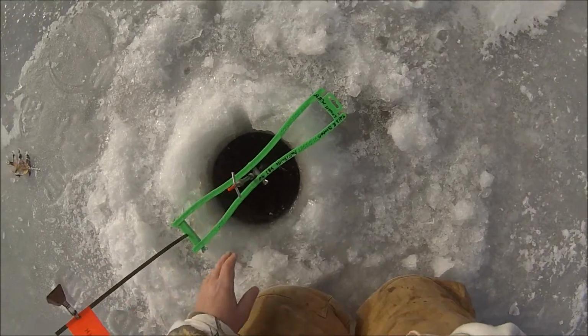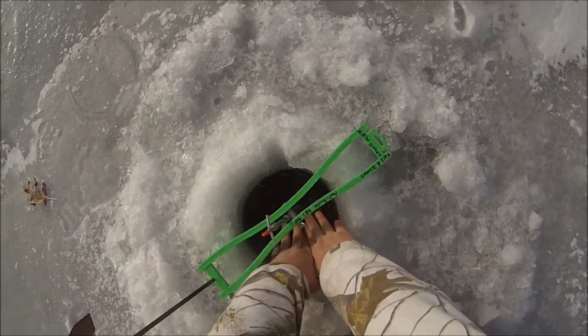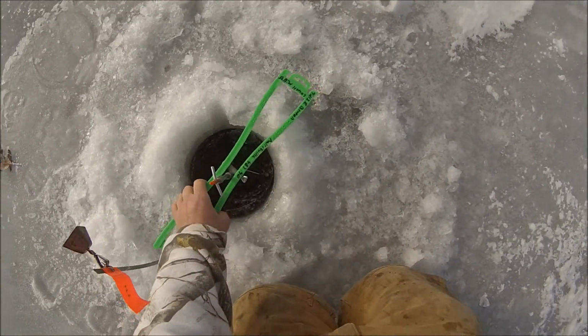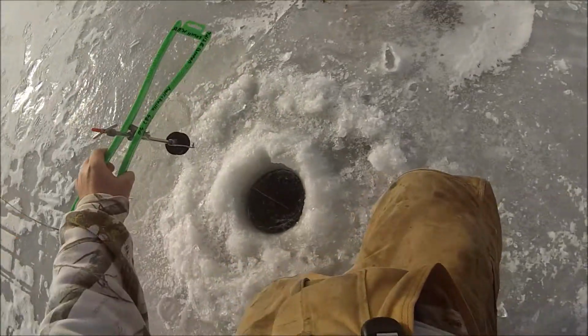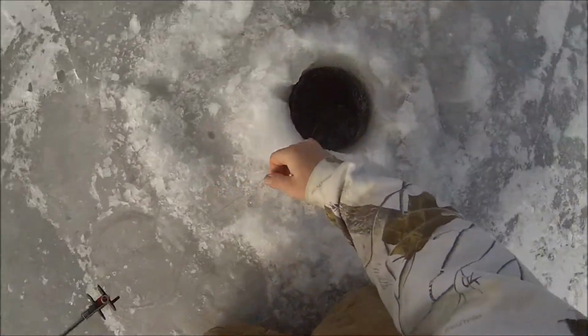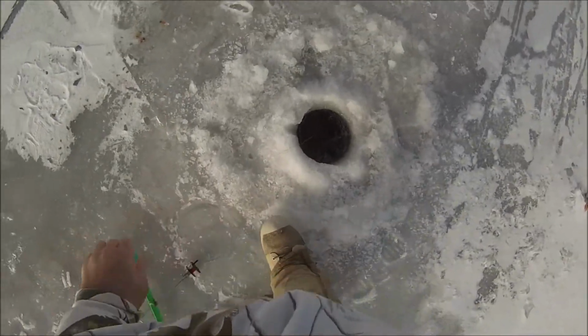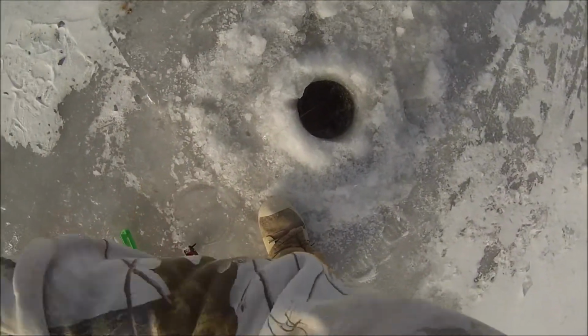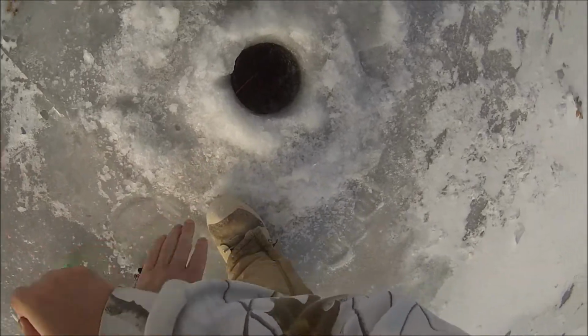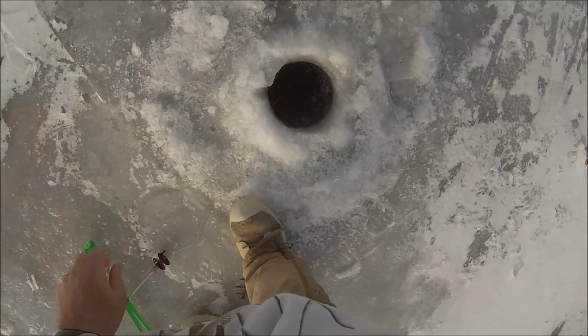Oh boy. Ah, man, that hurts. Oh yeah, that fish just pulled hard. Ooh, he's got me at the end of my spool here. Yeah, he took out a lot of line. Of course, probably been on there a while. It feels like a good fish.